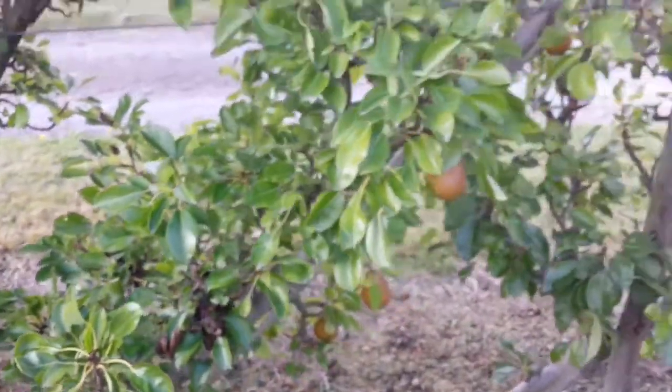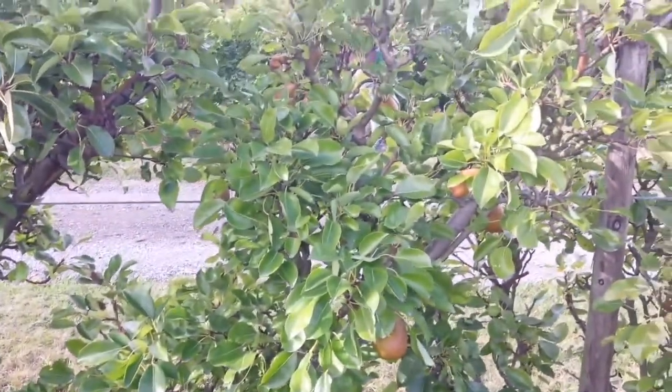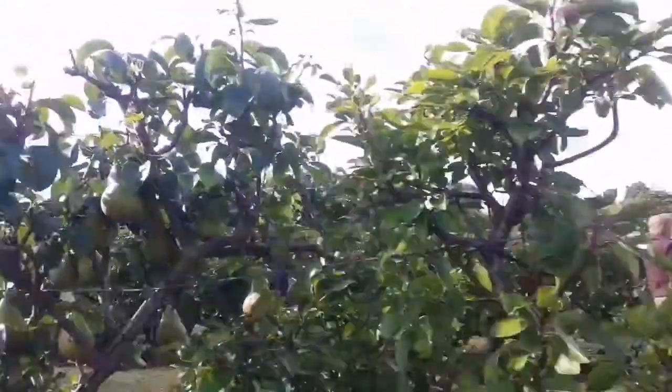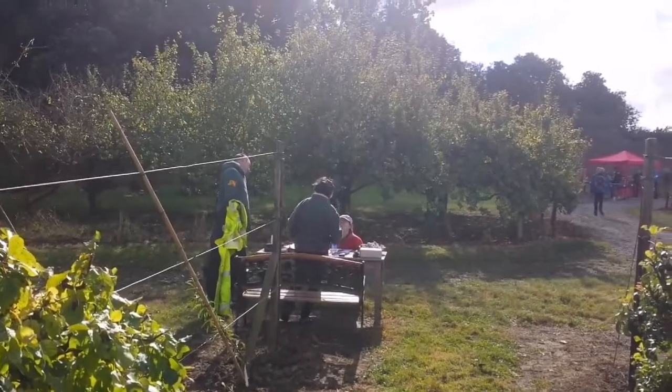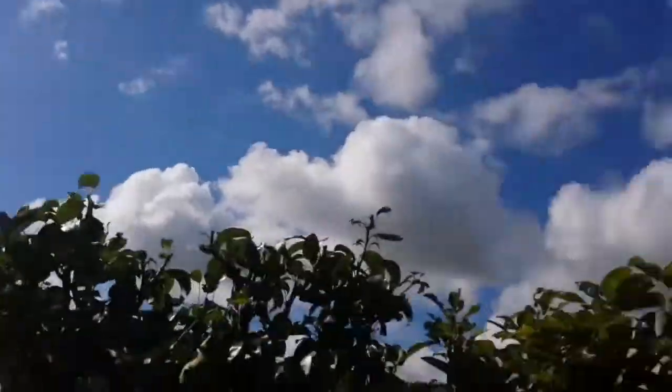That's the tree. We are in the Keeper's Nursery, of course. Beautiful, lovely area. And that's the sunshine.